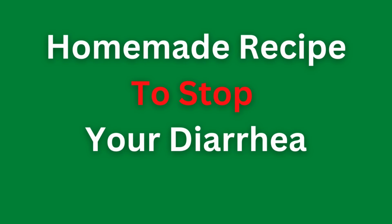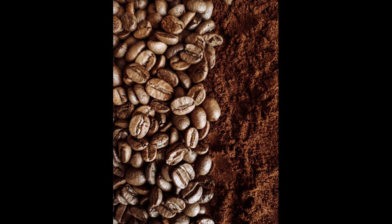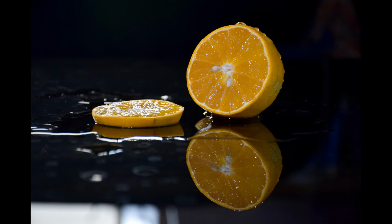Homemade recipe to stop diarrhea. Lemon and coffee against diarrhea. Mix 3 spoons of ground coffee with 2 spoons of lemon juice and mix it until you get a slurry. Eat the mixture you received. The taste is not very pleasant, but do not add any sweeteners because they can make diarrhea worse.